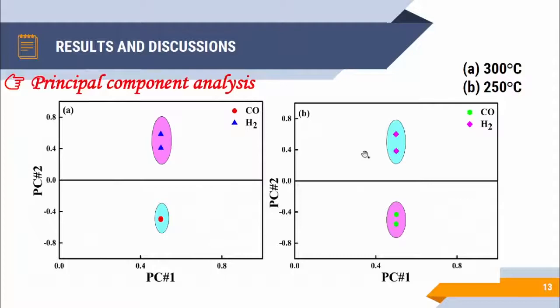Next, we did the principal component analysis to separate hydrogen and carbon monoxide. During the principal component analysis, we took the conductance transient and took the fast Fourier transform of it. We got the amplitude and phase information, and using that we got two basis functions and created two principal components. Using these two principal components for two different temperatures, we see that for hydrogen the clustering is in a certain region, and for carbon monoxide the clustering is in a different region. And this is another method.